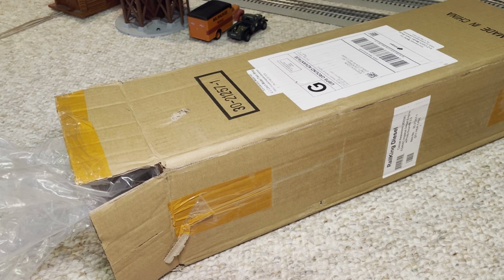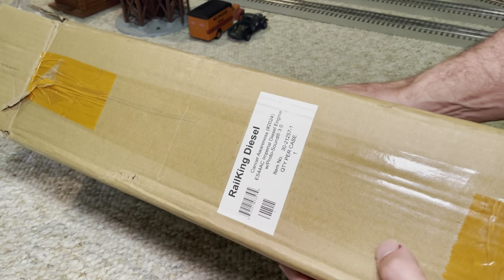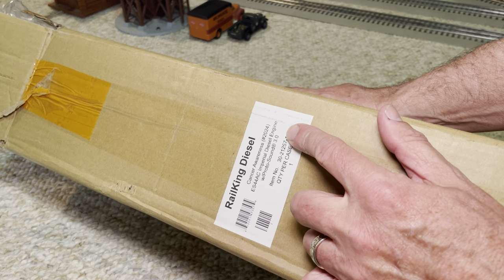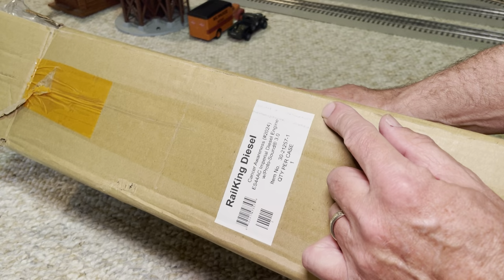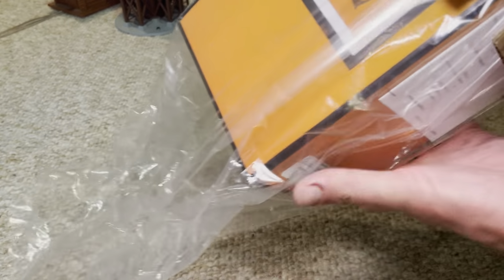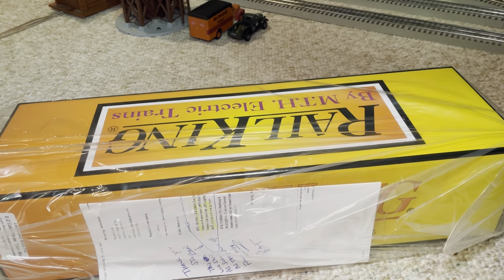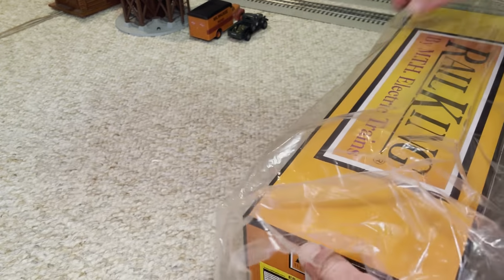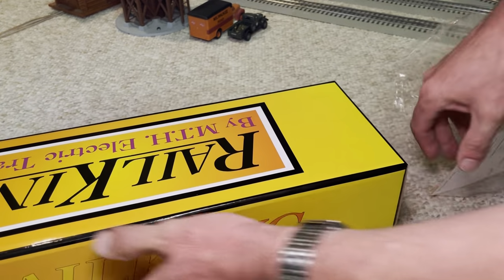All right, here we go. As you can see, it's laying out here on the floor. I took the liberty of opening up the box. RailKing Diesel Cancer Awareness 2024. It's going to be the ES44AC Imperial Diesel Engine, Proto Sound 3.0. Look at that. Now this is the first time being out of the box. This is the unboxing video.